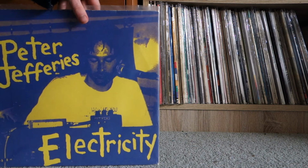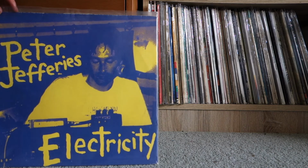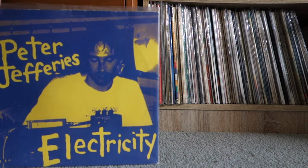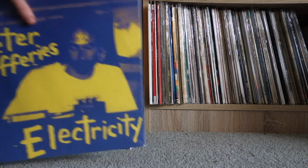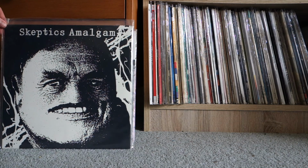Peter Jeffries, Electricity. Haunting. This got a reissue on Superior Viaduct. It's well worthy of a reissue. You may even see it out if you guys in America are around. Check it out. Look at that cover. It's beautiful.